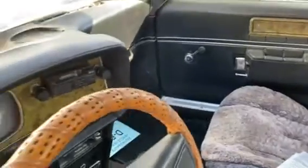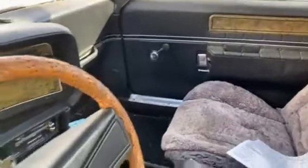Door panels, I think, are good. Dash a little warped up there by the speaker, but it isn't cracked. Got a little crack in the door panel here. And then of course carpet's bad. But like I said, it's not bad right in there. Doors are pretty good. Your sticker's still here.